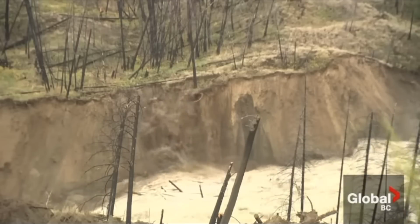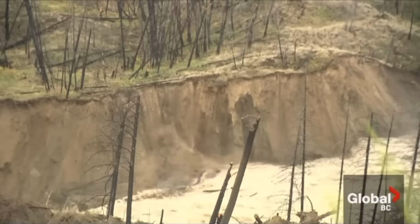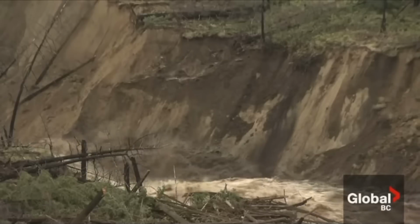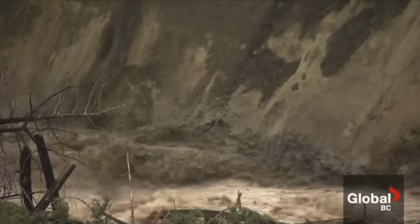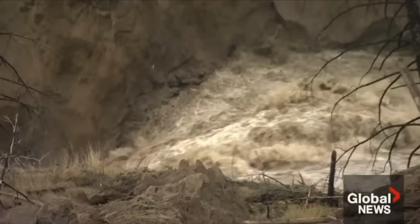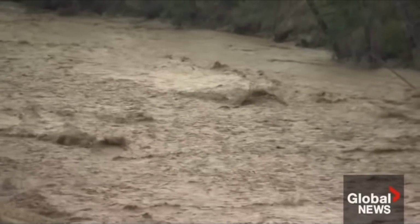Meetings are planned with provincial and federal officials. Meanwhile, everyone is being urged to avoid the area, especially the riverbanks, which remain extremely unstable. Don't go walking up to the riverbanks, you might get washed away in the river. There's no hope, there's no chance for anybody to survive anything like that.